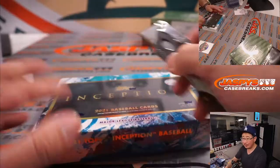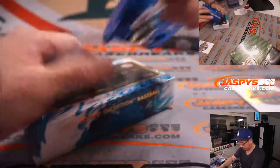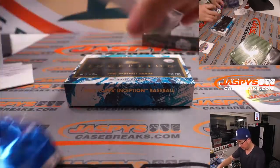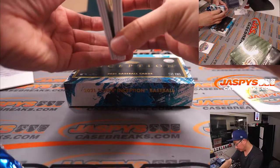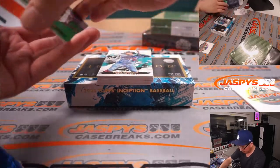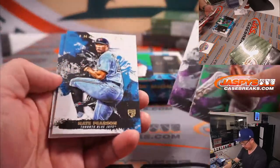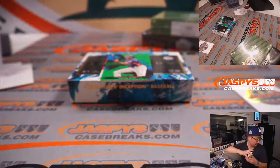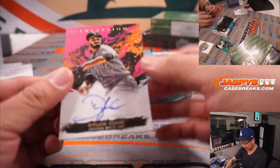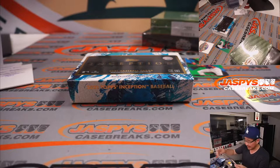All right, 2021 Topps Inception Baseball. All right, behind Jordan is Dylan Cease, Chicago White Sox autograph. He's having a nice season, I think. I thought we looked up those stats. That's Justin and the White Sox.